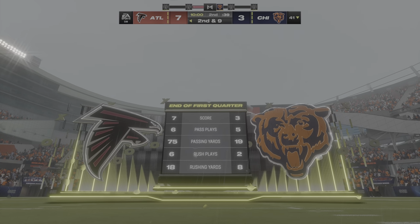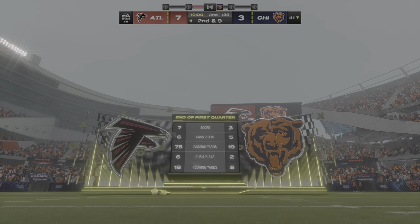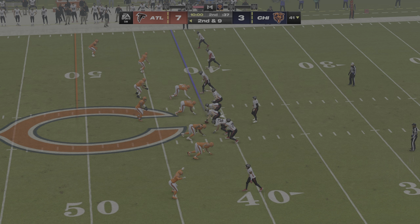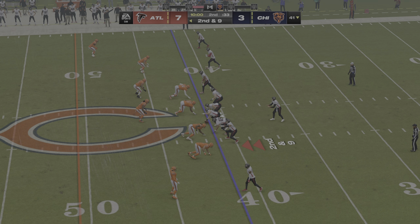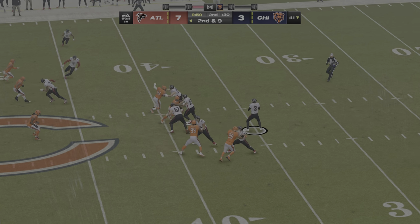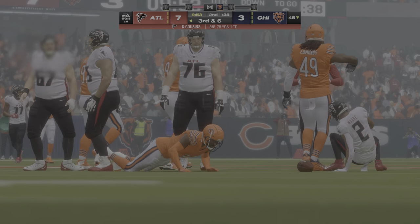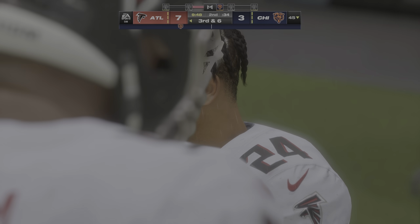After 1, 7-3 the score on EA Sports. Second quarter now, Falcon football, as they're looking at a second down and 9 to go. Now Cousins. And he's got the hook up to Moore. So the completion good for just 3. And now third down and 6 to go.